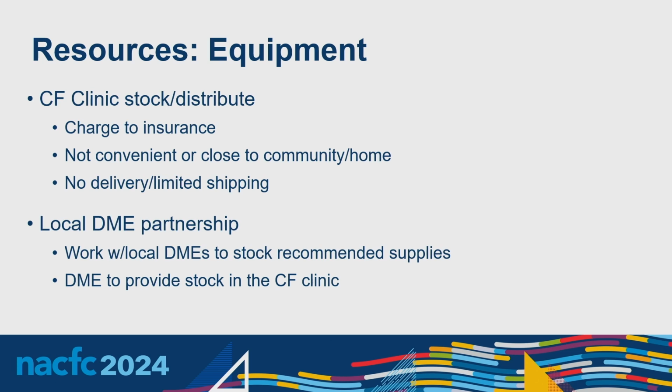Another option would be to partner with a local DME, maybe a smaller mom and pop chain or store versus a national chain, and they would be willing to provide recommended supplies in return for business referrals. I had one colleague tell me that they worked with a local DME who actually would leave the supplies in the clinic for the team to dispense, along with the paperwork. And then the DME reps would just come regularly and pick up the paperwork for billing and restock the clinic. And that worked really well for that clinic.